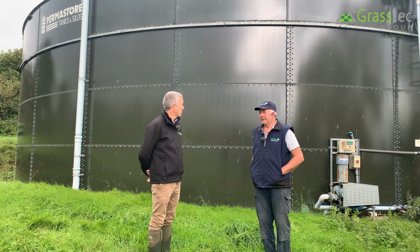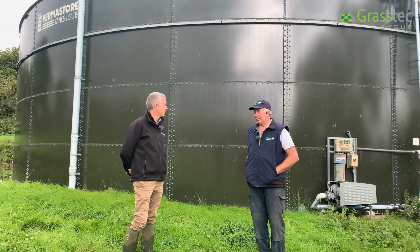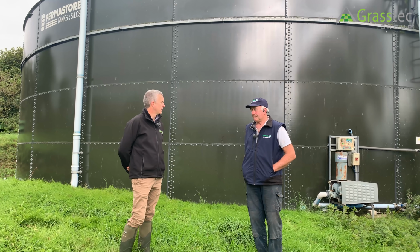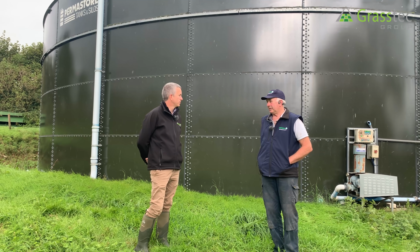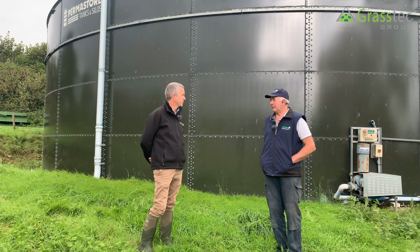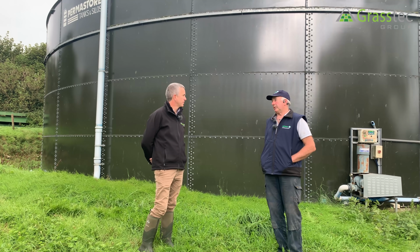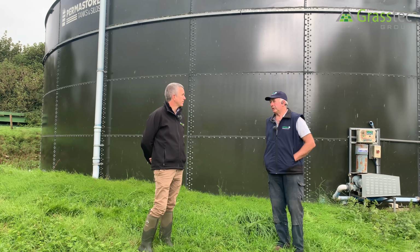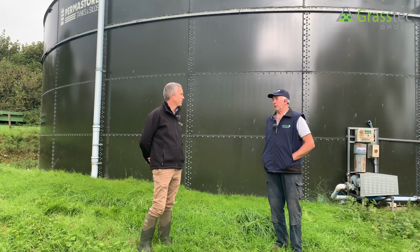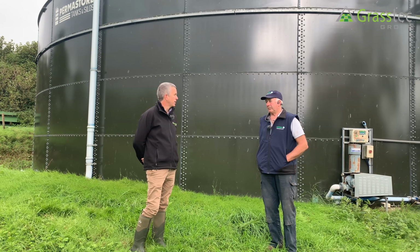So what are the advantages of it for you as a farmer, say? Well, the advantages are that the slurry is ready to spread. We can take it out at any time. We don't have to agitate the tank, and it keeps it quite well agitated, and there's never any issue with crusts or blockages or anything like that. So it's a good system. I'm happy enough with it.